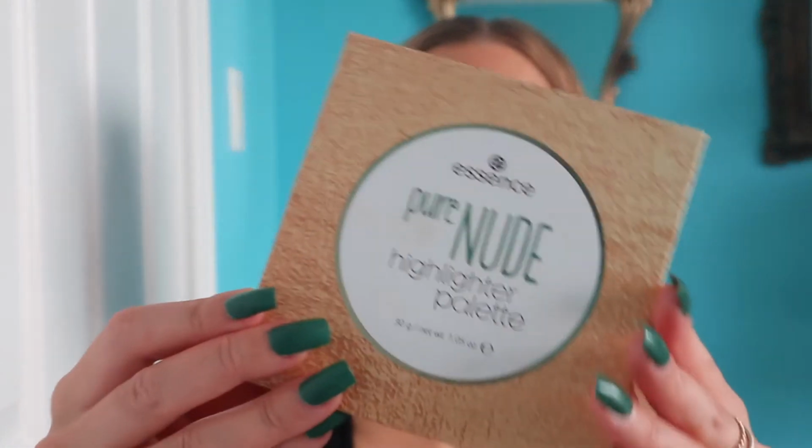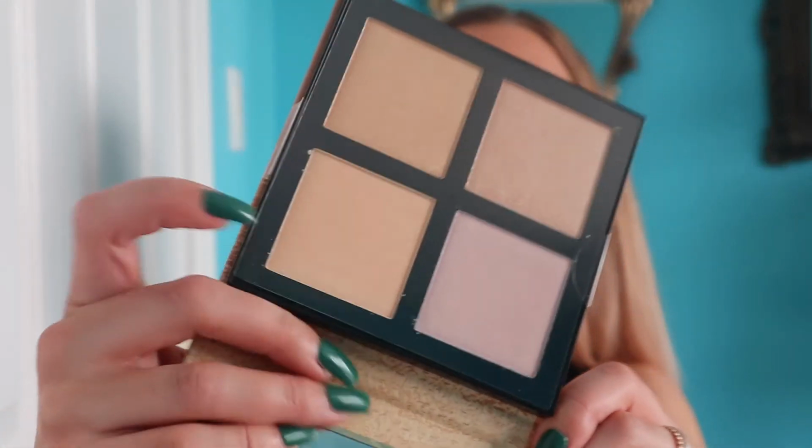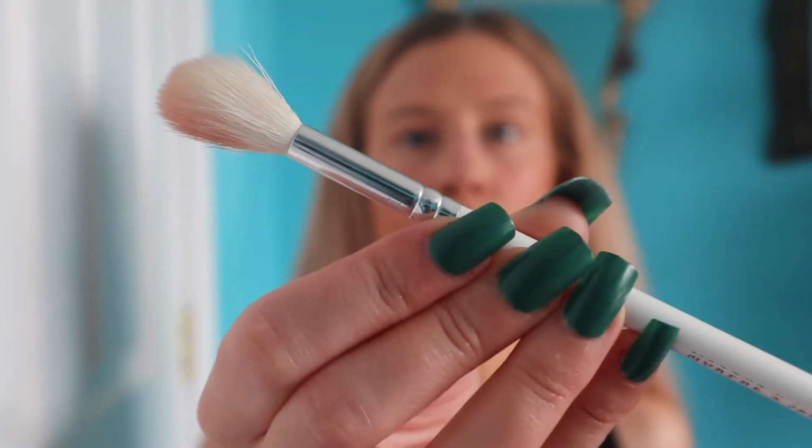So this is a highlighting palette from Essence as well, very similar to the bronzing palette. Looks like this. I think we are going to go in with this shade here. Okay, for the highlight, we are going to go in with the Morphe and Jaclyn Hill brush. This is the JH09. This one is really good for highlighting, really allows you to get on the tops of the cheeks. So we are going to go into this highlight.